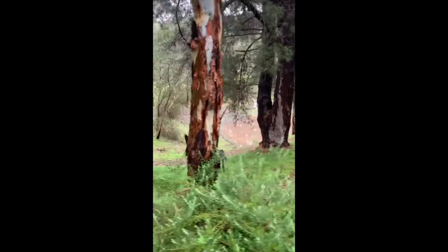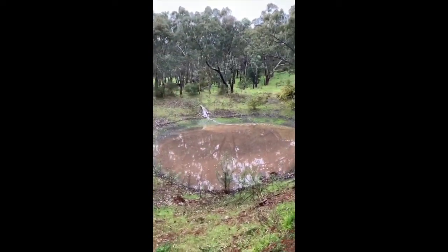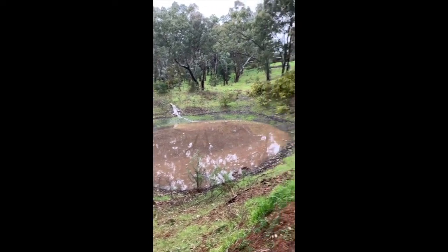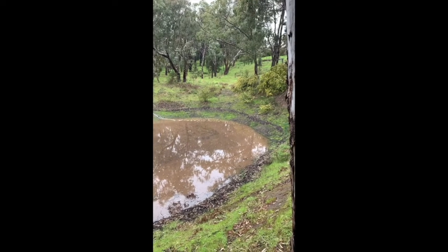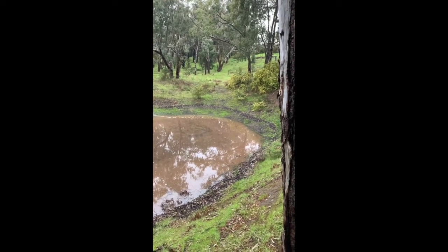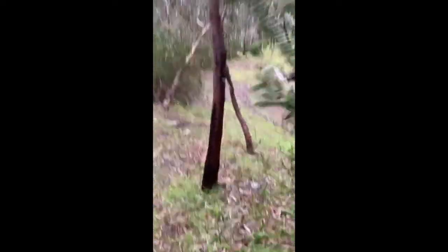The dam. And I must say, damn, she's filling up. This is the most amount of water we have had in the dam. I would love to have it till the boundary where the leaves are. It's just crazy.